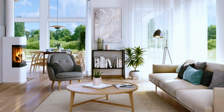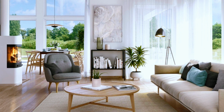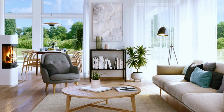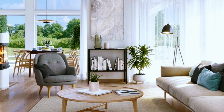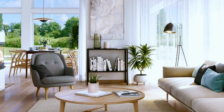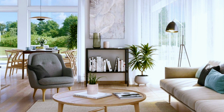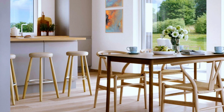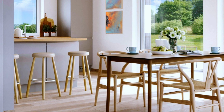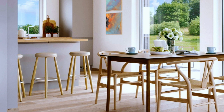Here you can see a beautiful small home interior in Scandinavian style design with a lovely living and dining area. Despite its simplicity, the decor is comfortable, inviting, functional and elegant. The vaulted ceiling, the large windows and the bright white walls increase the sensation of a larger space.